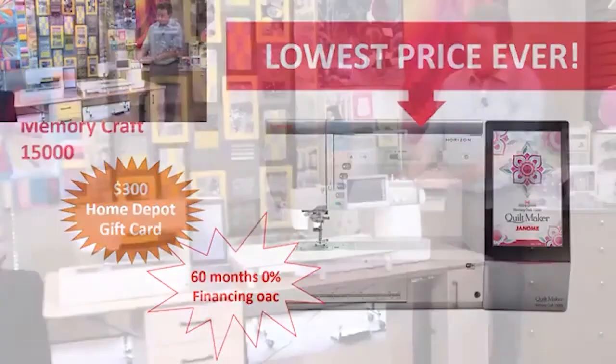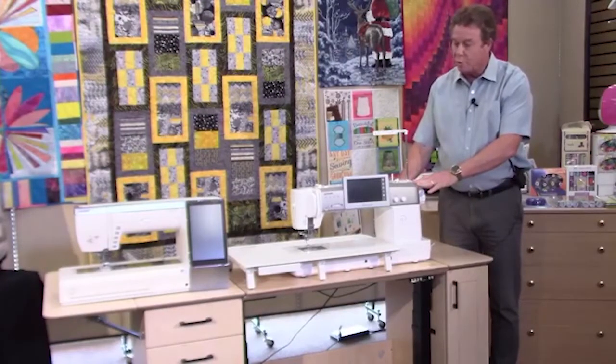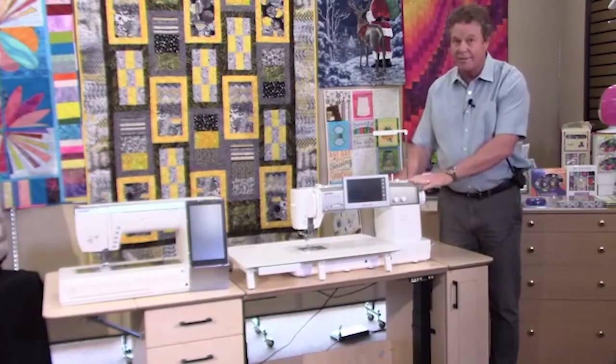The other machine we want to talk about is the M7. The M7 has been the most popular Janome machine that we've had. This was introduced at last year's tech party, sold a bunch of them at last year's tech party. It's still wonderful new technology. And it's amazing as far as the machine goes and the price that we have on it as well.